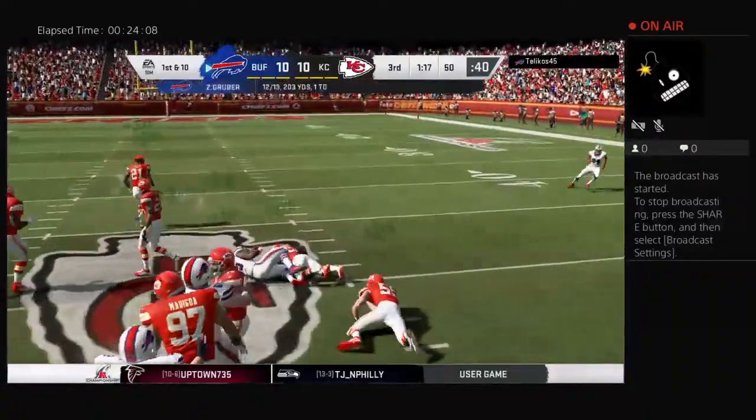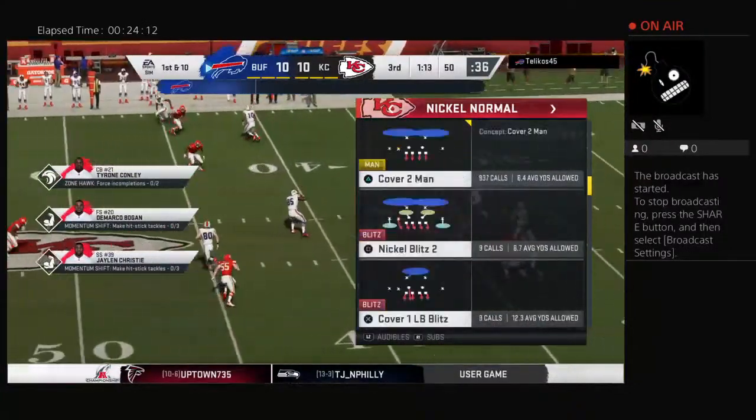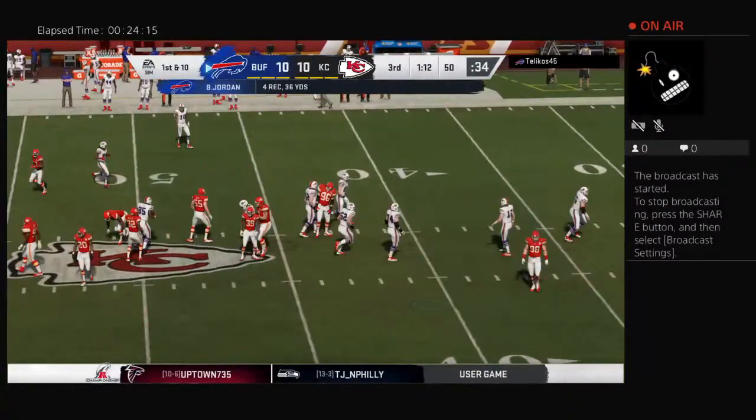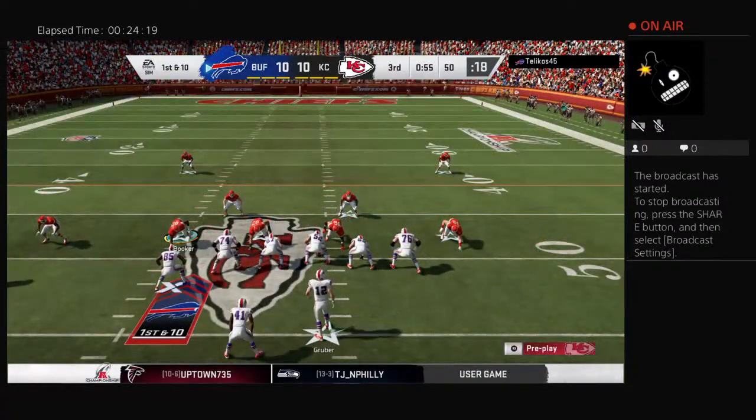Now a quick throw as that's complete on the hitch route. And he'll be stopped right at midfield. 12 yards that time and a Bills first down. Under a minute to go in this 3rd quarter as they come up 1st and 10.